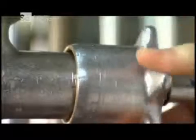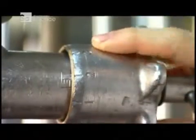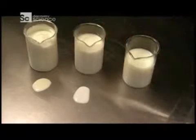Some of it goes on to make a milk substitute with a lower fat content. A valve is adjusted to reinsert some into the skimmed milk. The lower the fat content, the thinner and runnier the milk.